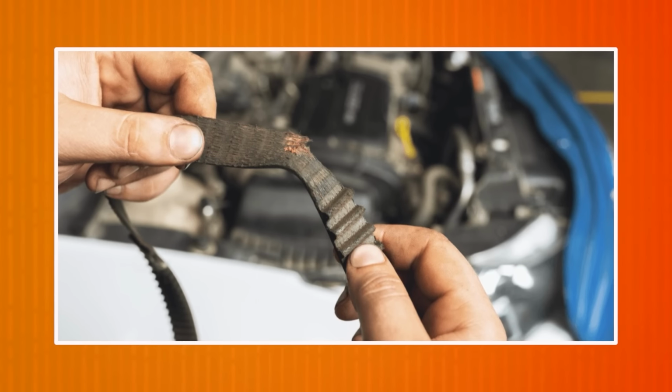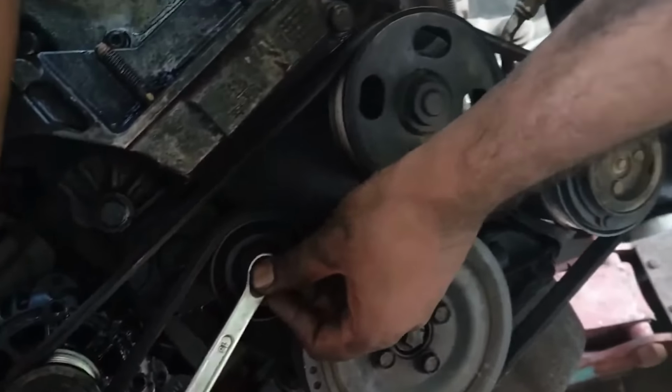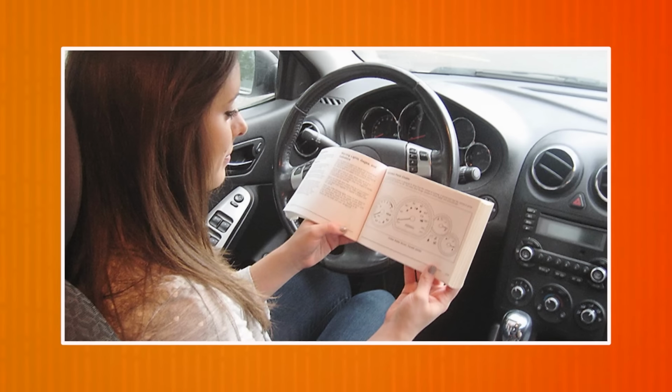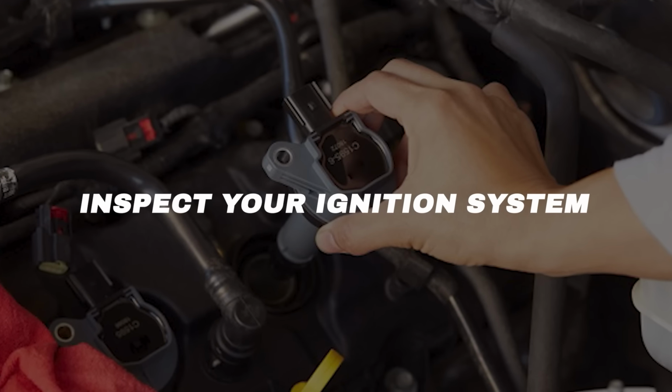If it breaks, your engine could get badly damaged. That's why it's important to replace it on time. Most cars need a new timing belt every 60,000 to 100,000 miles, but always check your owner's manual to know exactly when. Inspect your ignition system.